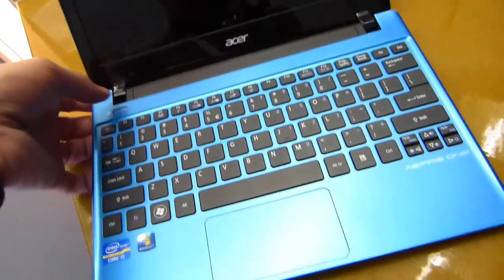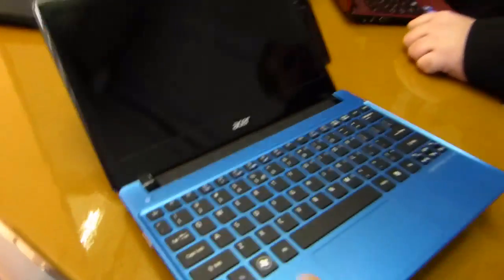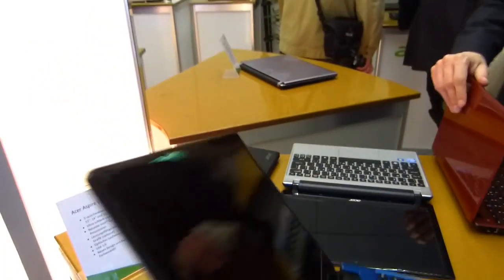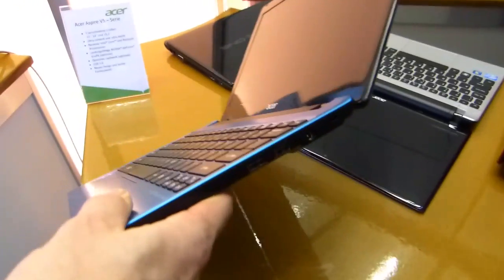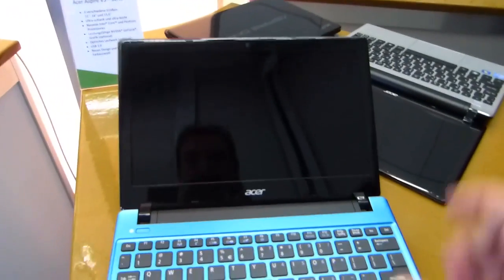They're aiming at 1.4 kilos, it says Core i5 on this, and I think this is going to be a really nice option for people that are looking at the thin and light sub 1.5 kilo category, but not wanting to pay this sort of 700, 800, 900 euros of the Ultrabook category, and are looking for something a little bit more accessible in terms of pricing, and the Acer Aspire V5 could be it.